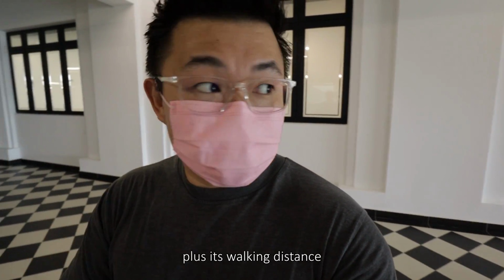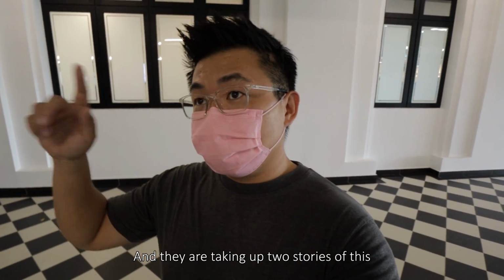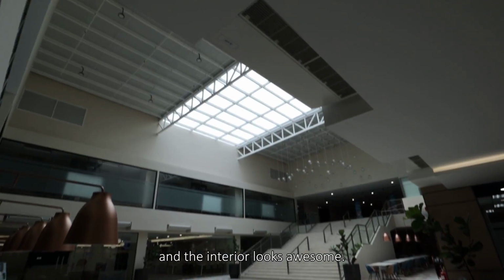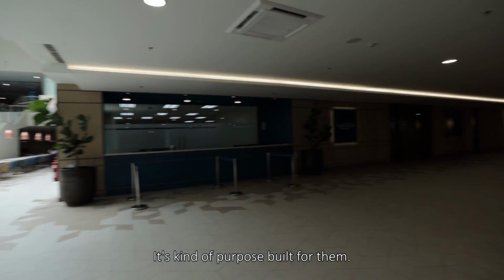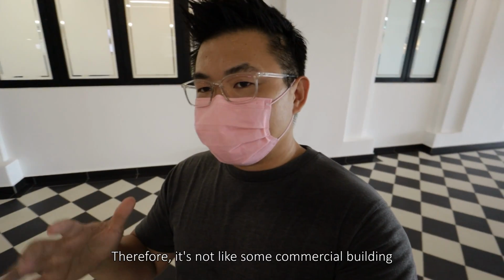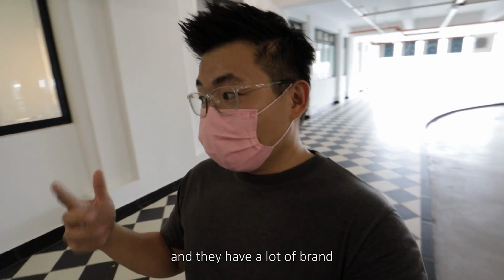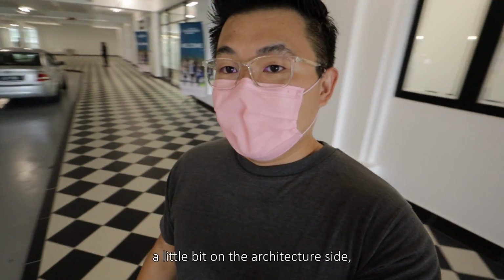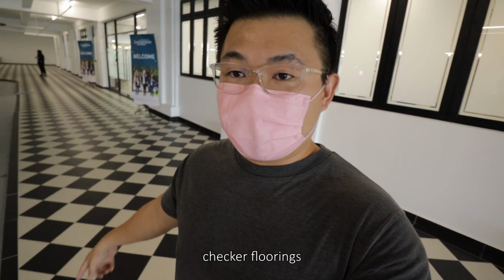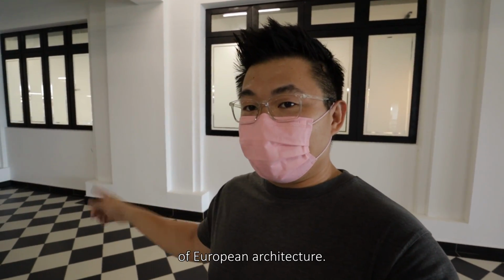Plus, it's walking distance to their accommodation, which is Eco Nest. They are taking up two stories of this, and the interior looks awesome. It's kind of purpose built for them. Therefore, it's not like some commercial building adopted a university, and they have a lot of brand new labs here. But just to touch a little bit on the architecture side, you can see the very familiar checker floorings. There you can see certain language of European architecture. Very cool.